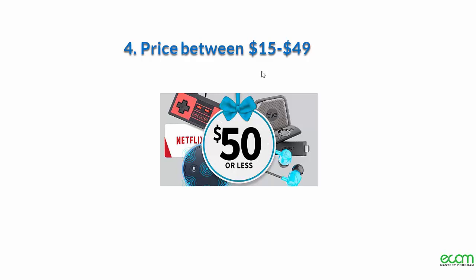Okay, so super important criteria. Always make sure you have something like that in place when you're trying to select your products. That will be very, very helpful in the long run.